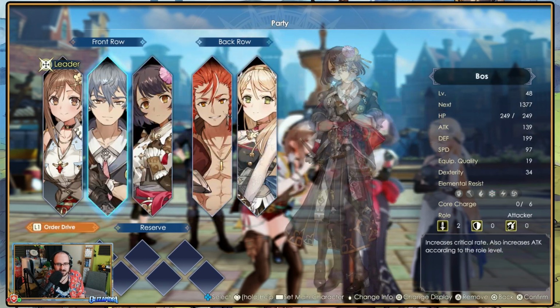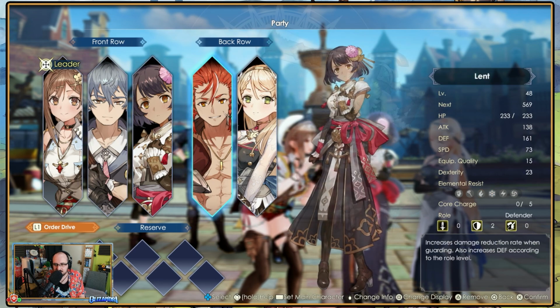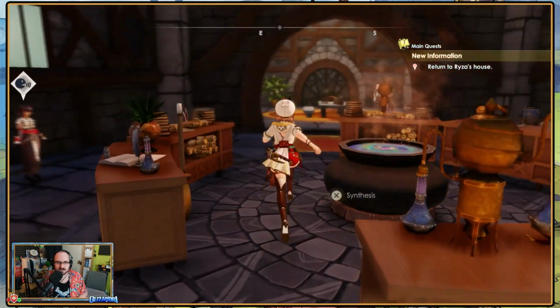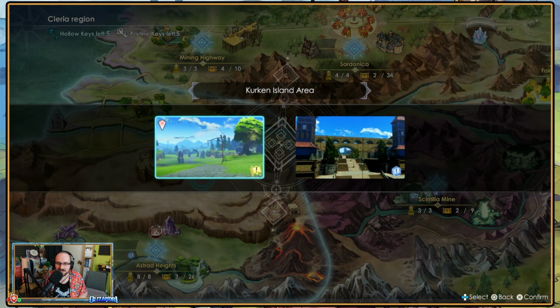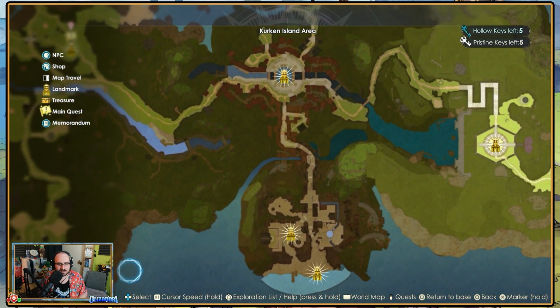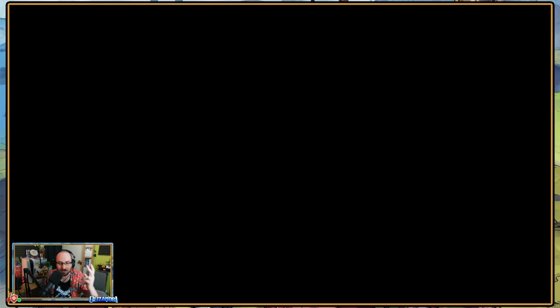Boss, you're in. You better be good. You're high on the defensive stats, so just tank, I don't know. I guess that'll work for me. Lent, you're in the back party for a little bit. Okay, return to Ryza's house, we shall go. Oh, there's a world quest here now. What do I do? Since when did that appear? Let's get ready for the next leg of our adventure. We got 2 world quests to start.